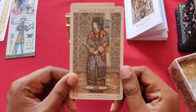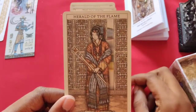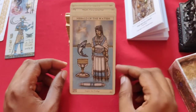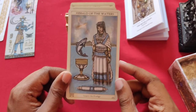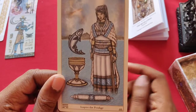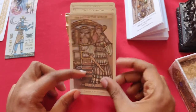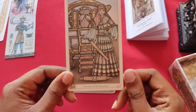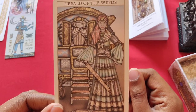Page of Scepter, Waken the Brilliance. So the court cards also have little titles on the bottom, as you can see. Herald of the Waters, Inspire the Prodigy, the Page of Cups. Pretty cool. Like, look at that. Herald of the Winds, Ventures of the Dauntless. The Page of Swords. Very interesting.